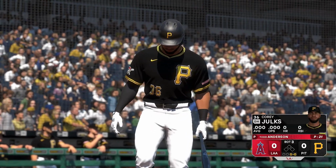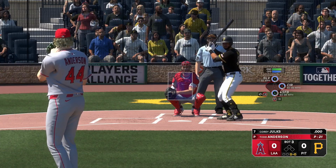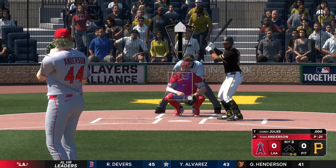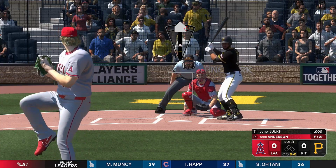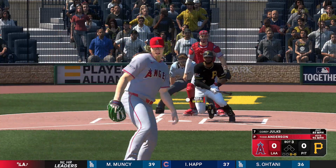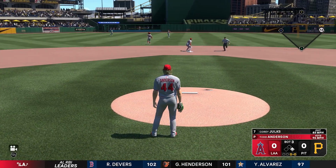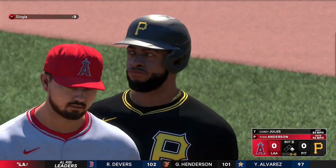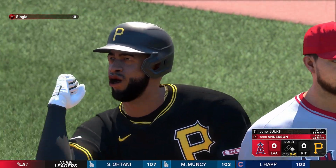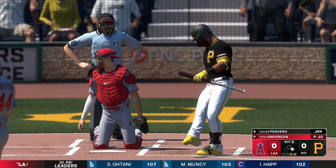As we go to the last of the third. Now it's the DH, Corey Julks. Swing and a ground ball up the middle. That's a base hit. So a runner aboard to start the inning. So next to the plate for Pittsburgh, Liover Peguero.